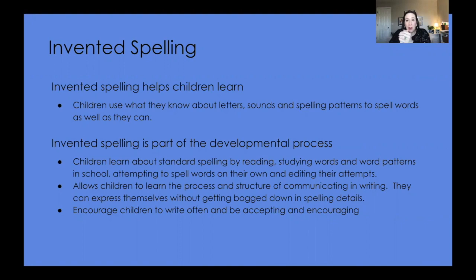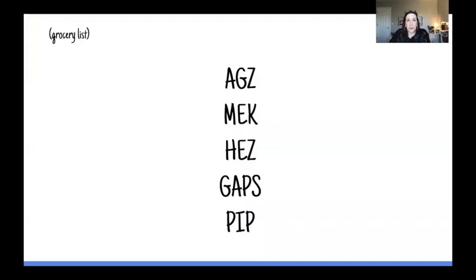You should be encouraging children to write often and be accepting and encouraging of what they're doing and scaffold them to the next level, right? So this is a grocery list written by a 4-year-old, I think. And you take a minute and guess what each of those words is, and then I'll tell you what they are.